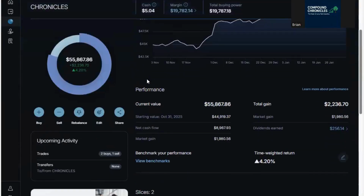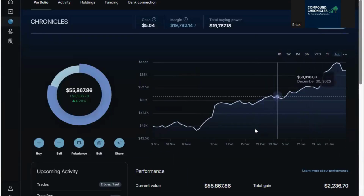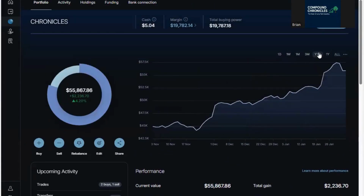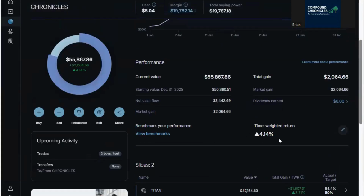So, taking a look real quick, we're going to jump through a lot of this in the actual slideshow itself. But this is where we are at for the whole period starting on October 31st, 2025 through today. And then it's just looking at the year to date. We were up 4.14%. So what we're going to do right now is jump into the spreadsheet and also the slideshow and take a look at what we have.